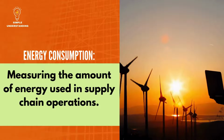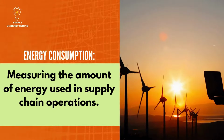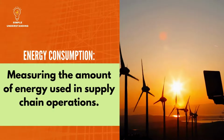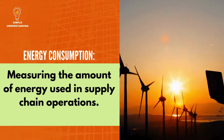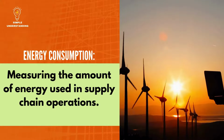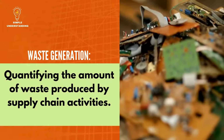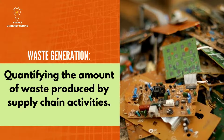B. Energy consumption. Role: measuring the amount of energy used in supply chain operations. Example: a retailer tracks energy usage in its stores and warehouses, implementing energy-saving measures like LED lighting and solar panels to reduce consumption. C. Waste generation. Role: quantifying the amount of waste produced by supply chain activities.